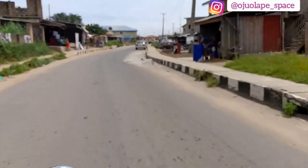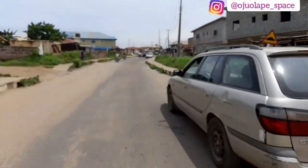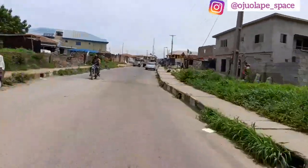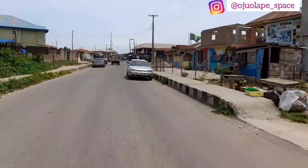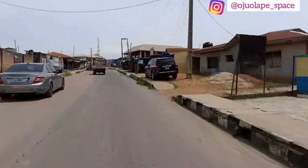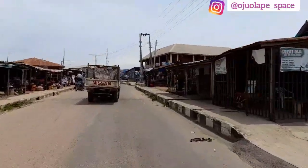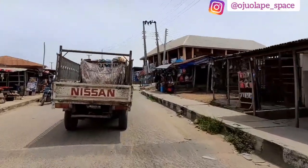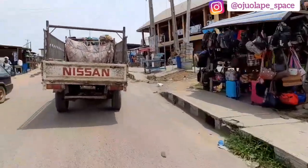Now this road I'm really showing to you is getting so interesting. You don't know what is exciting me. What is exciting me is where I'm taking you to. I want you to see what is happening here in this particular area. And if you've never been to Ibadan, Ibadan is no longer a bush, because some people say, I thought Ibadan is a bush. No, Ibadan is not a bush.